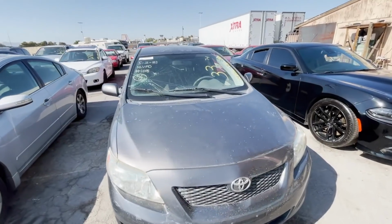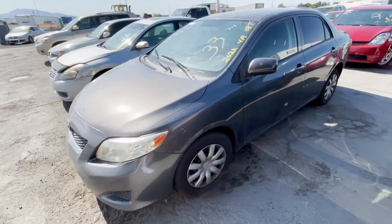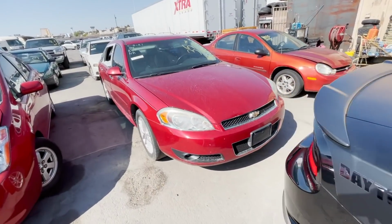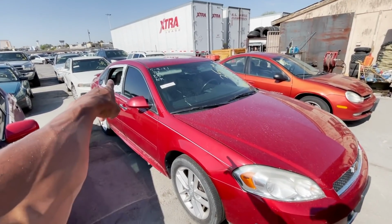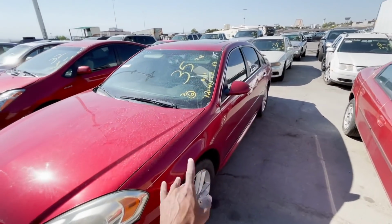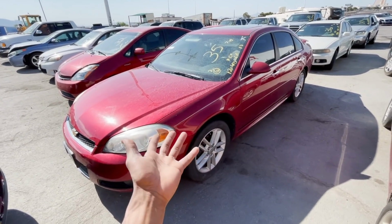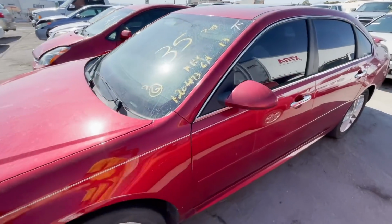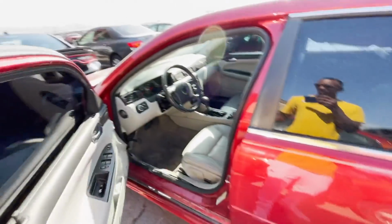Don't want the 2008 Toyota Corolla with 202,000 miles. I'm actually good, the inside of that thing looks pretty whipped. We got a 13 Chevy Impala here. Back window is broken. Does have the sunroof, so that tells me this is the top of the line one of this model, disregarding it being the SS, of course. But 120,000 miles on it. It says FP, so my guess is fuel pump. I'm guessing it doesn't start.